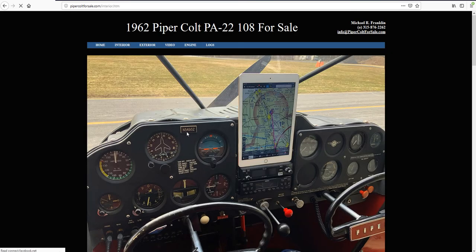Generally, best glide is 70 miles an hour. So on approach, you want to go 70. If it's gusty or turbulent, I might go a little higher than that, and if it's smooth air, I might go a little lower than that. If it's a perfectly calm day, I might approach maybe closer to 65 as I get close to the runway, just to get the thing slowed down.